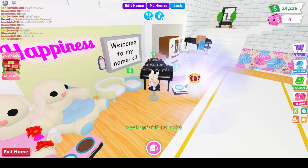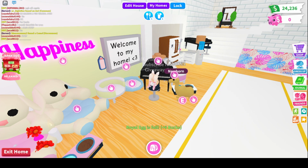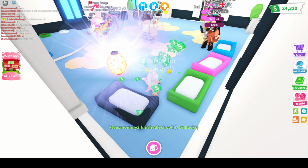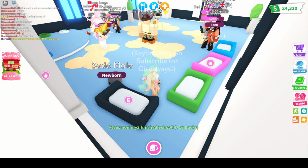You know what, it's not all about the legendaries as much as I love those. I love the other pets too. Oh my goodness, and we just got a camel, uncommon, but I haven't gotten one of those. That's pretty uncommon. Number 14 Japan egg. Let's see what it's going to be. Oh no, it's a Sado mole.